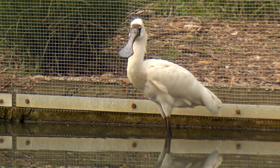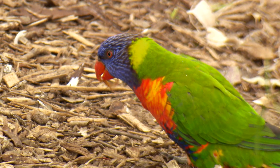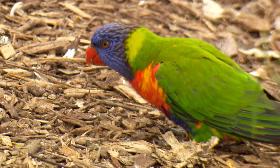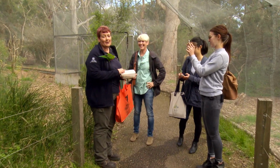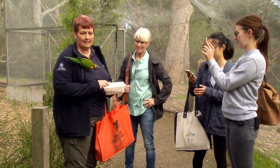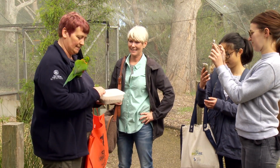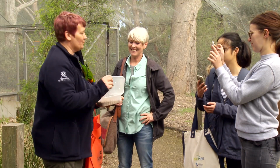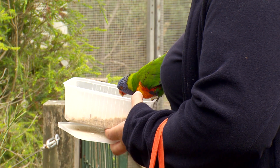Our third and final habitat is the swamp aviary, where we meet Michelle's boyfriend Herbie. He was found in the park. He'd fallen out of his hollow, and I hand-raised him. So he's a little bit clingy at the moment. We think it's breeding season for him, and he's getting a little bit crazy. So he spends a lot of time on my shoulder. And he does like mealworms as well, yes.